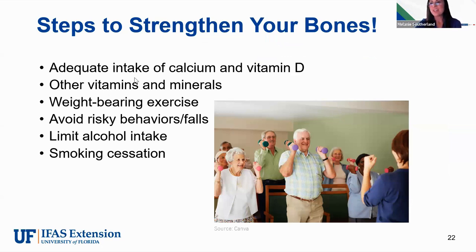So here are just a few steps you can take to strengthen your bones. Remember, you want to get adequate intake of calcium and vitamin D, do weight-bearing exercises, limit alcohol intake, and stop smoking. Over the last 3 weeks, we've looked at our personal risk for osteoporosis. We've looked at what risk we can change. Talk to your healthcare provider about your risk, and remember that building stronger bones doesn't happen overnight. Next time you'll learn about eating tips for your bones and supplements. So we'll take any questions that you have now.